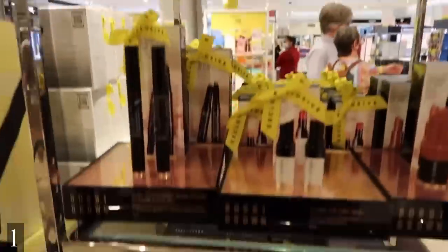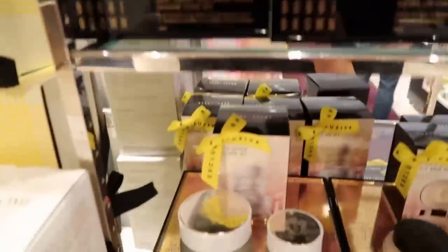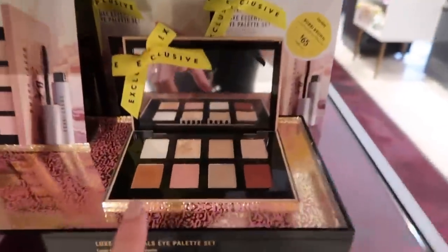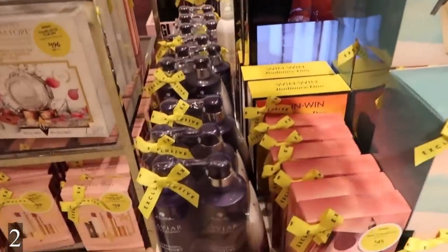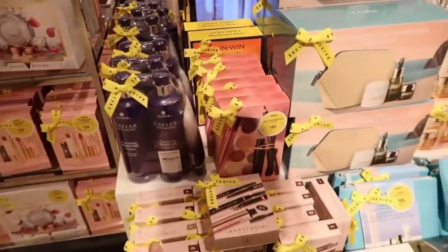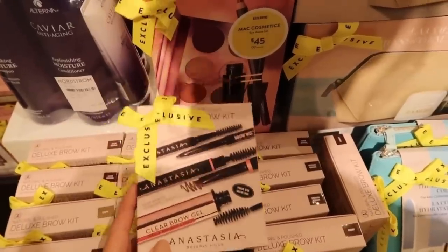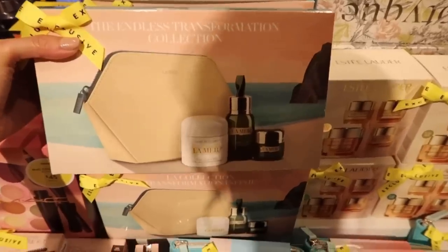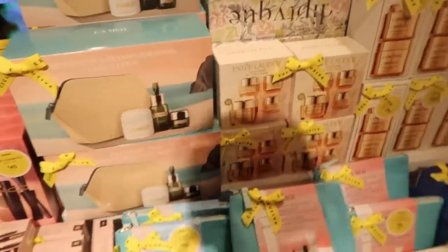They have the Bobbi Brown. These ones are on sale in case you want to try the brand. These are really nice. These are really cute. Oh, these ones are so amazing. In case you are preparing gifts for upcoming holidays, for Christmas, this is so good. La Mer, of course. This is so expensive. When it's a sale, it's really just to get it, right? Just to try the brand.